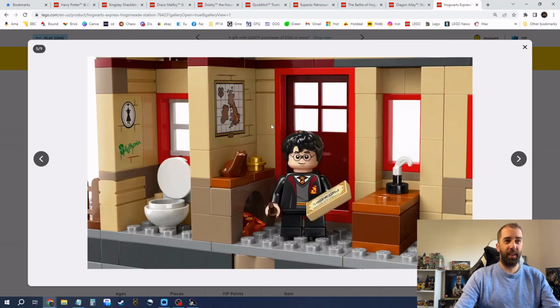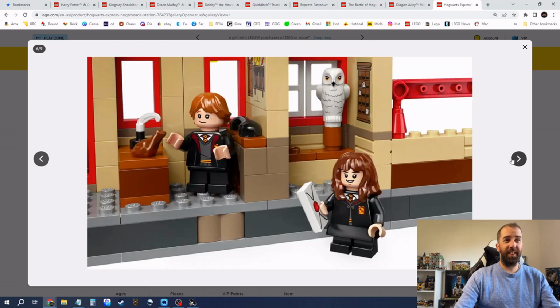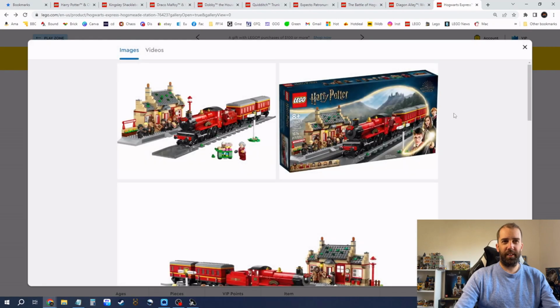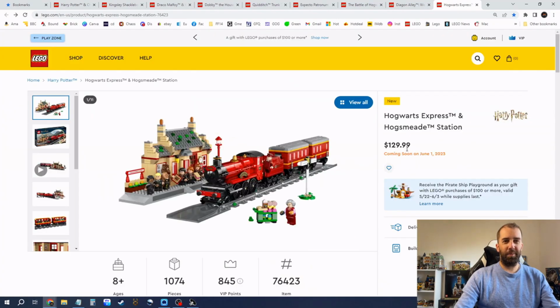That was a possibility. I do like some of the Easter eggs inside. Obviously, these are probably going to be stickers. It's a set I'm looking forward to, but not a set I'm probably going to be buying on day one. I think it's a lot of money. Probably one I'll wait for a sale on, I expect, but still. Overall, I think it's a good wave of Harry Potter sets for June. Really good, quite a good selection.